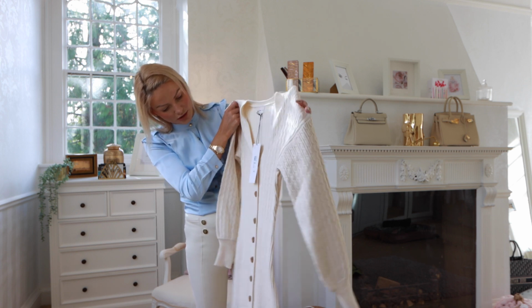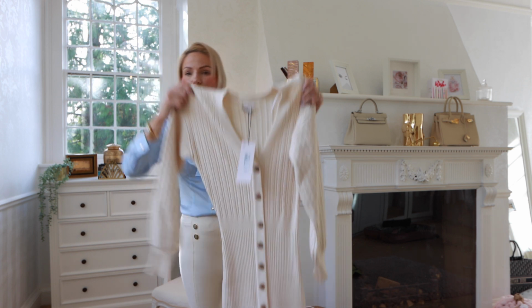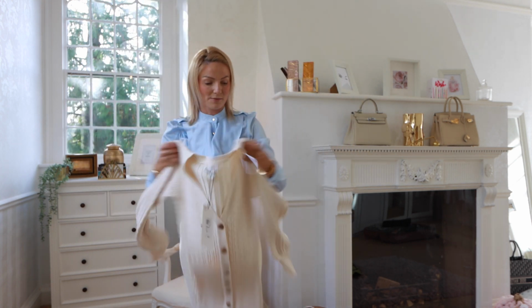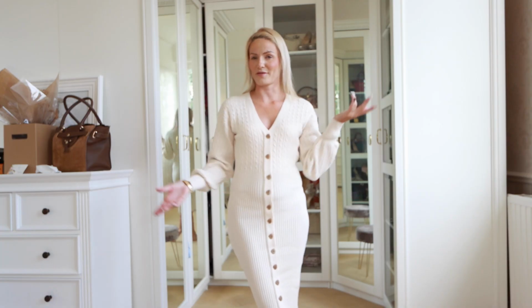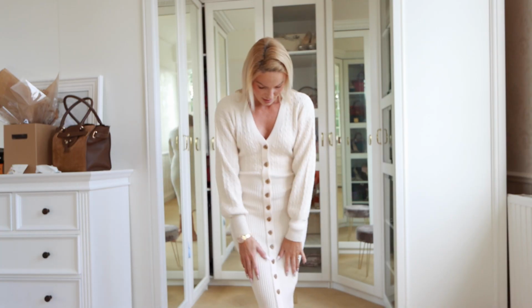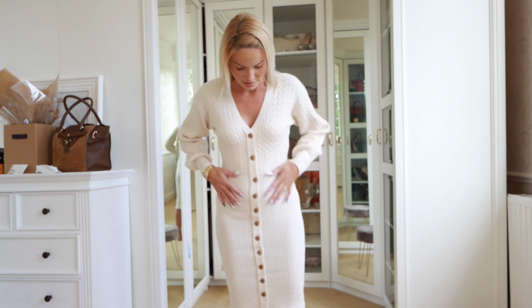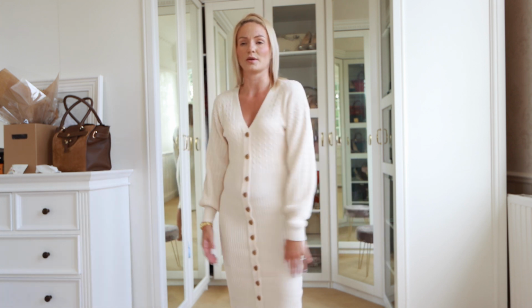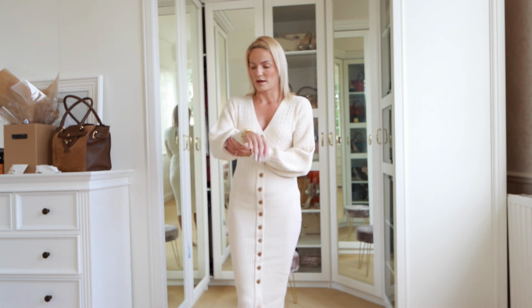It's a bodycon style dress, so it's got like a cable knit at the top half and then it's ribbed down the bottom. So that's sweet, isn't it? I like that. So we'll try them on. So we have a winner chicken dinner. This is exactly what I thought it was going to look like. So this is cute and it's really soft. So this is nice. It's a really nice knitted dress for winter. So yeah, this one I'm going to keep. I think this was the £60 one.